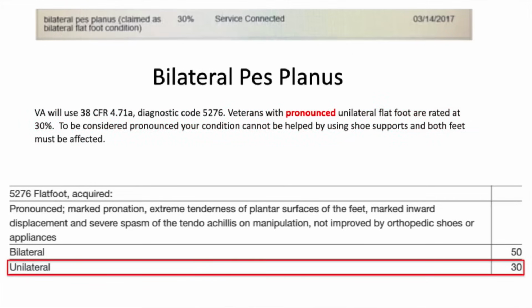That's what that means. So when you're doing anything with your feet, you want to make sure you go get the inserts prescribed, because they're going to be looking for the shoe inserts, and they'll probably help you anyway. They don't take away the pain, but they make it easier to walk on your feet. Get the inserts. It's in the law. That's where this comes from.